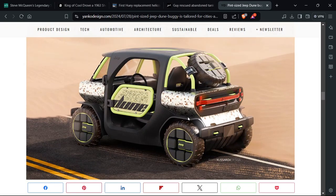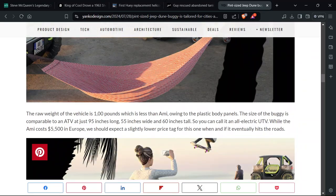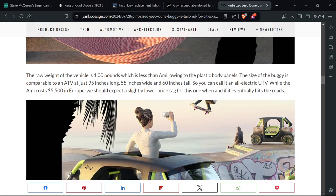Again, it's going to be electric with a 46-mile range. Here we go. The raw weight of the vehicle is 1,000 pounds, which is less than Amy. Owing to the plastic body panels, the size of the buggy is comparable to an ATV at just 95 inches long, 55 inches wide, 60 inches tall. You can call it an all-electric UTV. While the Amy costs $5,500 a year, we should expect a slightly lower price tag for this one when and if it eventually hits the road.